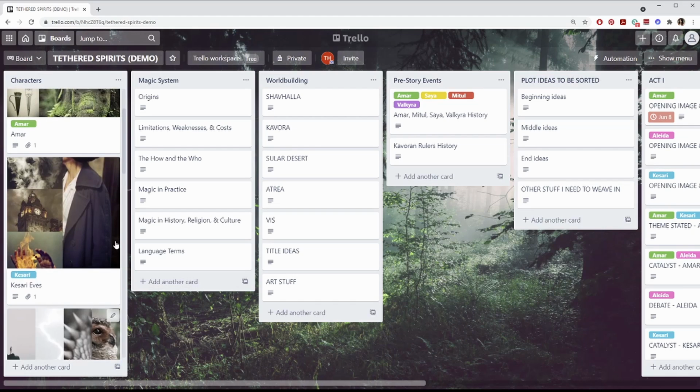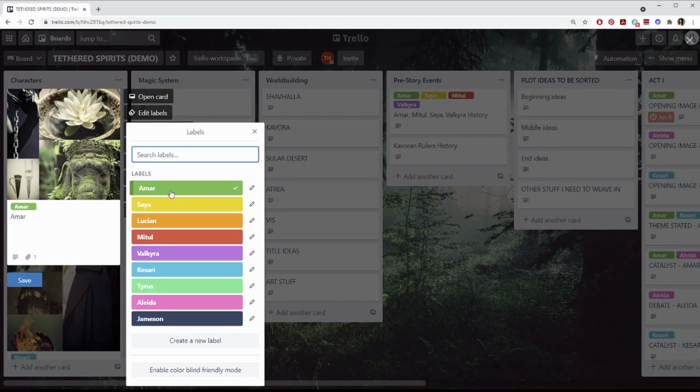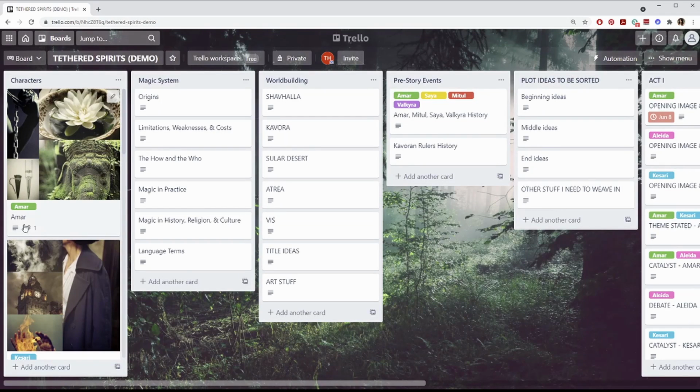You can do that for all the characters. These ones are ones that I just made the aesthetic collage for the character and then uploaded that. And then I have all of them labeled. This is Amar's card, so it's labeled Amar, but if I take that off, then it disappears and it's not labeled with that green bar anymore. I can just click it again to put it back on, and then once you click out of that, it will just save it.